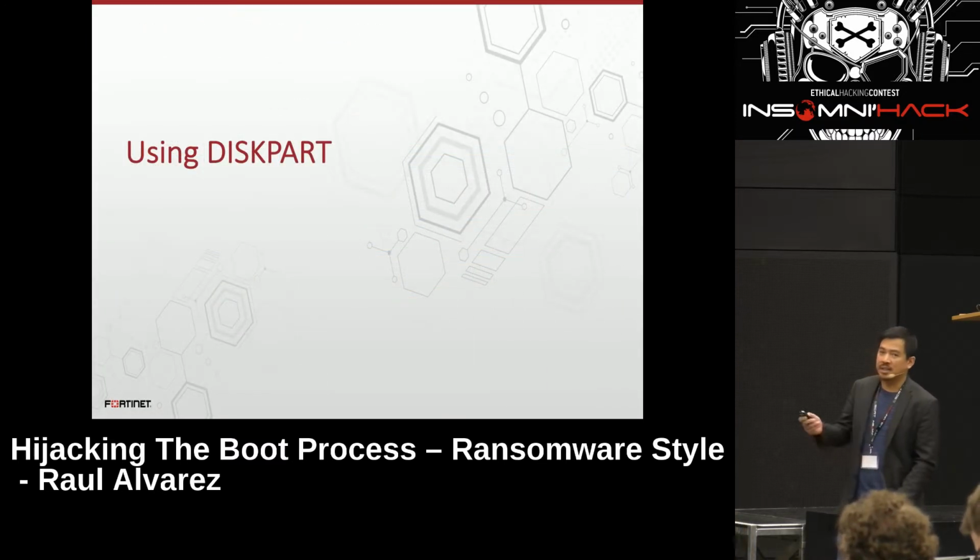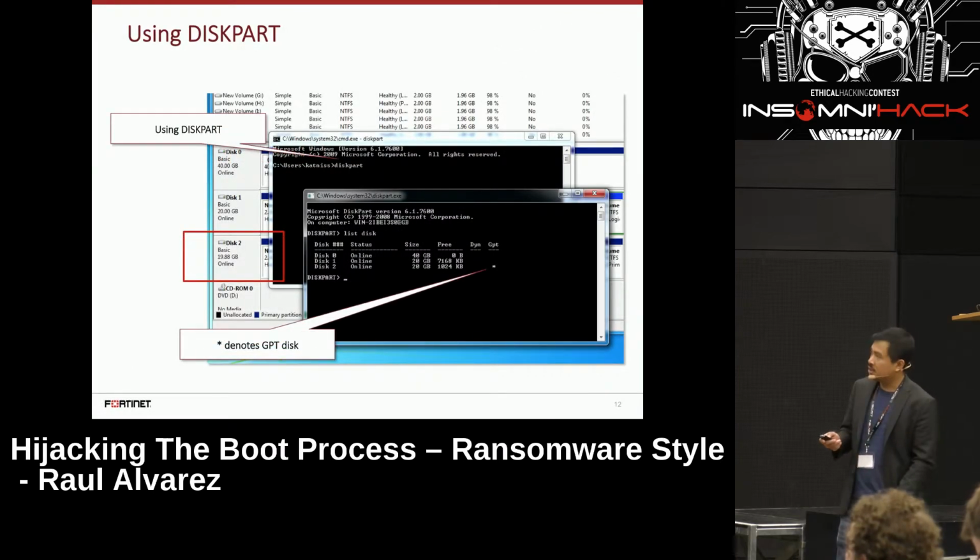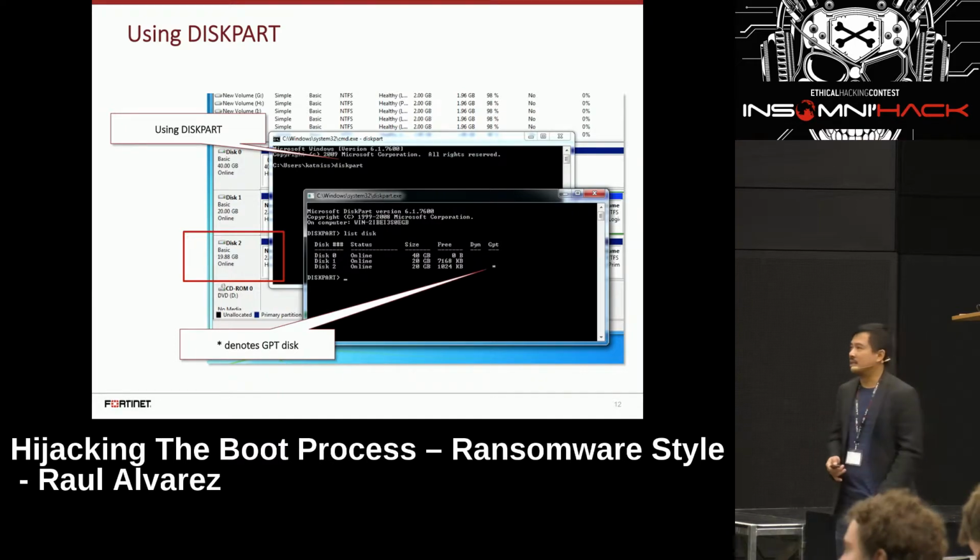Okay, using DISKPART, it is a command line tool. If you run that, it just shows you which disks are GPT. If you have the asterisk, then it is actually a GPT. You just have to run this part. That's the only purpose of the DISKPART tool here.